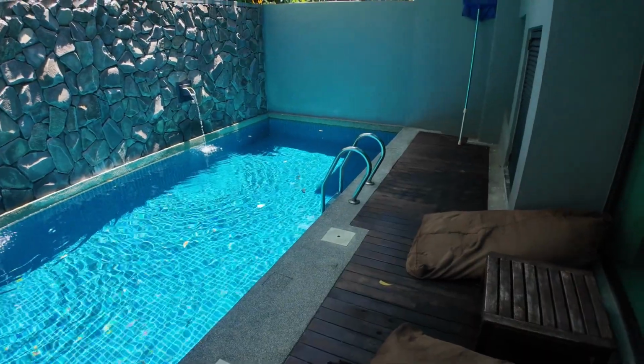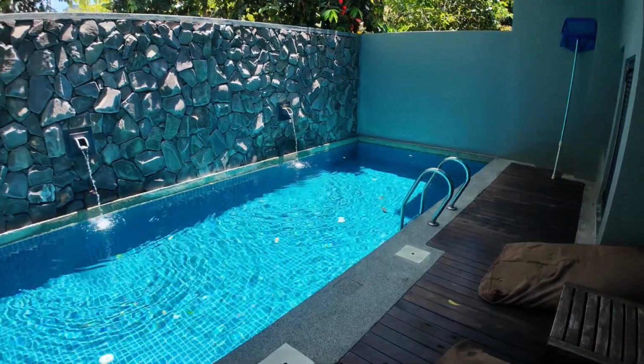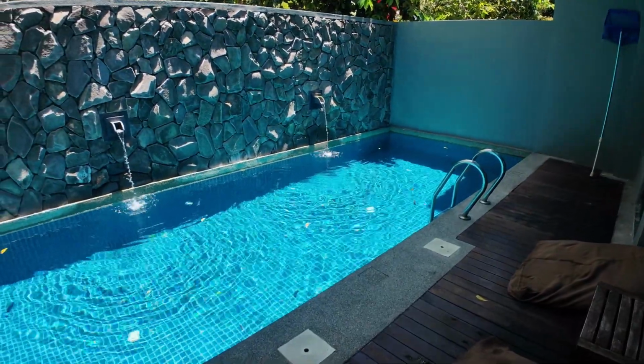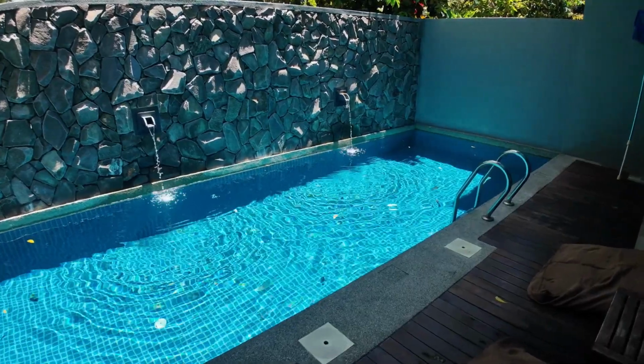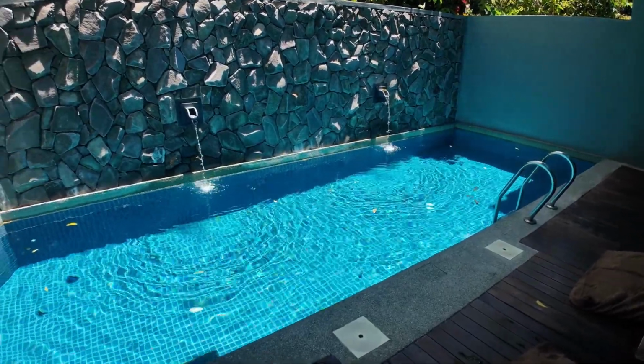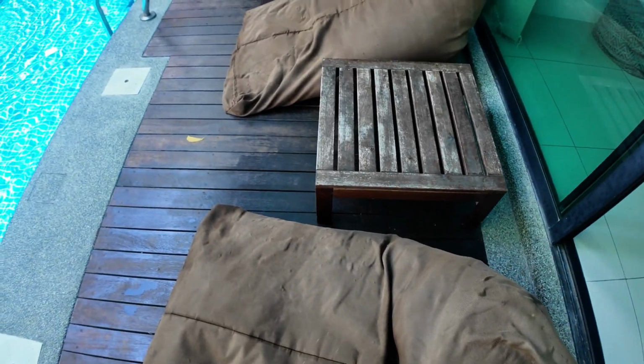The pool is lovely. It's very clean. The Airbnb host keeps it clean. They come once a week and they clean the entire unit, top to bottom, replace the towels and the sheets, and really do an excellent job. Not so keen on the bean bags, and I'd say you need to keep the teak up to snuff.